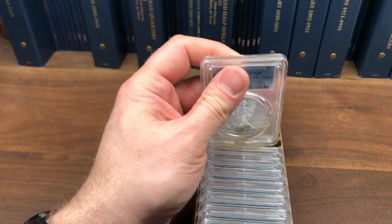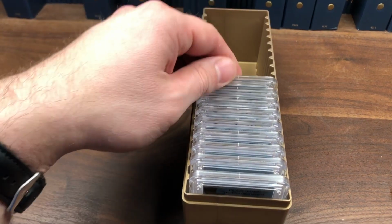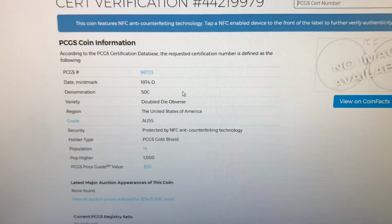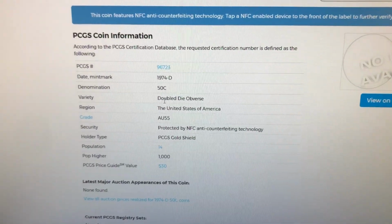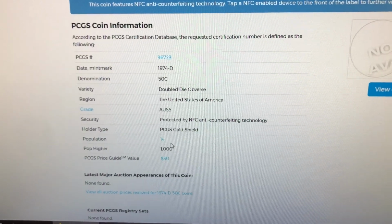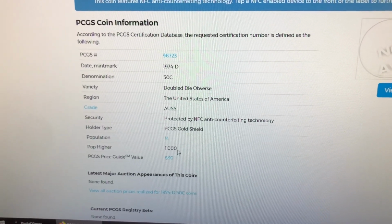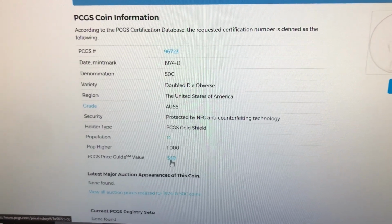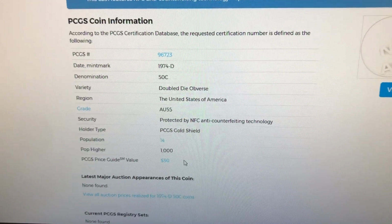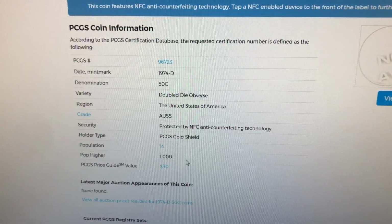What I'm going to do right now is bring up my account and see if I can get some more information on these submissions and maybe show you what some of their value is. All right, so the first coin we saw was a 74 DDO. You can see here is the cert information. AU55, population 14. There's obviously a lot more higher grade than mine. $30 coin, paid $39 to grade it. So lost $9, but you know what? It's preserving a coin that I found, and I think it's worth it. So there is the results for the first coin.